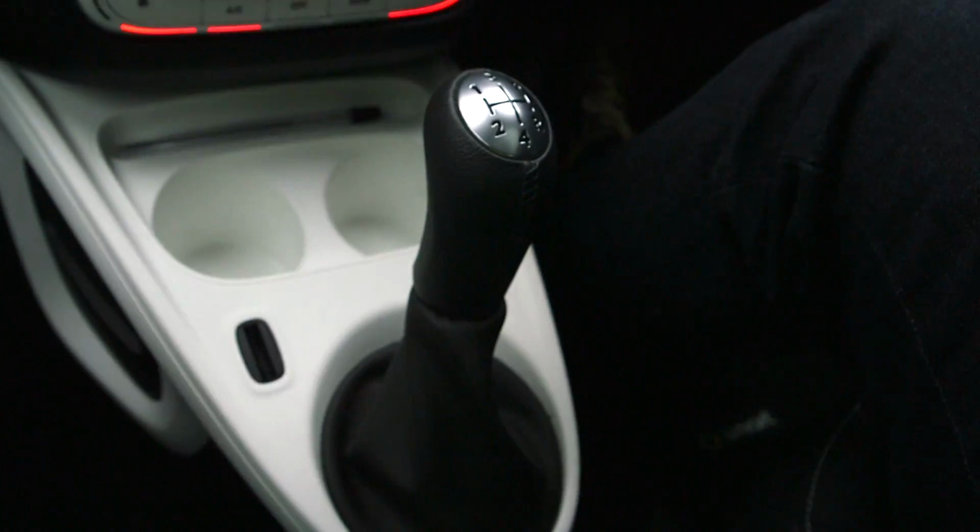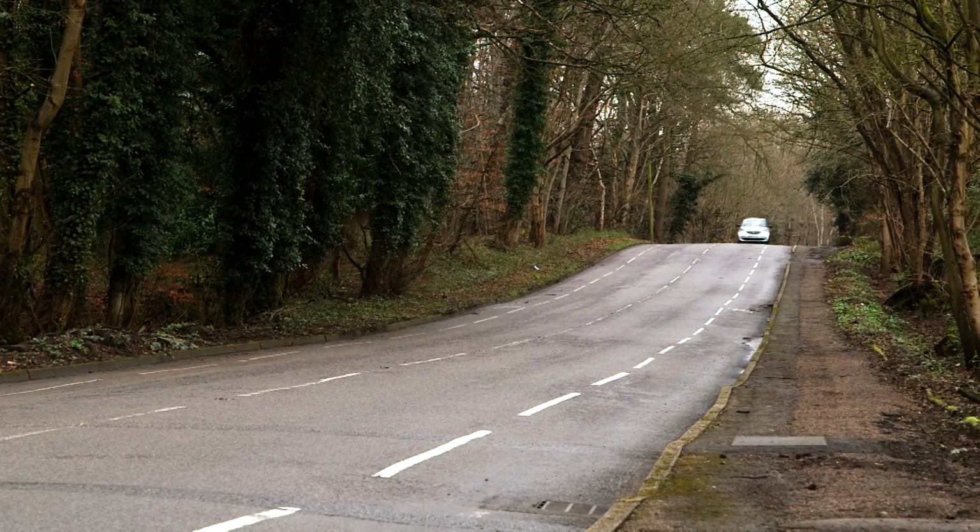Still, there's no denying that this thing is a super urban car. And even better, Smart has ditched the old automated manual gearbox in favour of a smoother dual clutch unit, or, for the first time, a 5-speed manual gearbox, which actually has a nice light throw and a reasonably light clutch as well, so it's really easy to use.